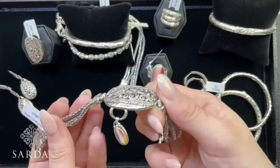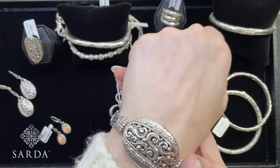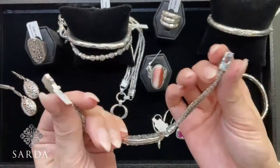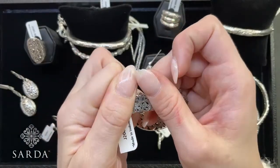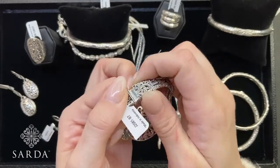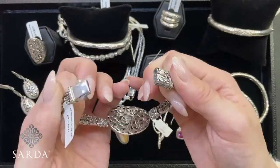The silver is a flat piece of silver, but it still sits really nicely because it's got the hinges on the side. And then this one has a double-sided push-button closure. It's a beautiful box clasp. It really is. The tree of life on there is stunning.